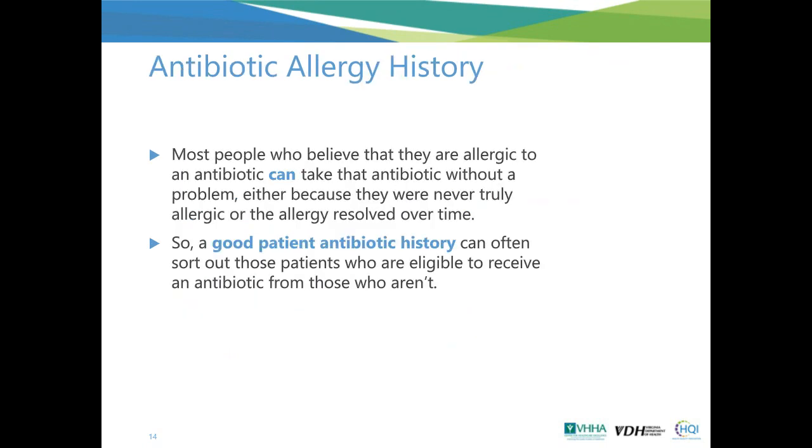So when taking an allergy history, a lot of people will say they're allergic to an antibiotic, but in fact they really can take the antibiotic without a problem. It may be that in the past they had what they thought was an allergy, but they've stopped taking it since then, so they never knew if that really was a true allergy. So really, taking a good patient antibiotic history is very, very important.